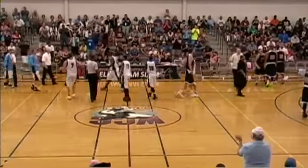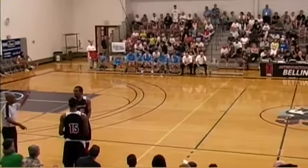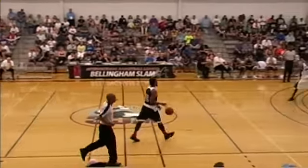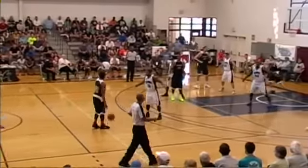14-point lead, 80-66. Drew Reddy, Mo Anderson, Paul Halford, Blake Poole, and Jacob Stevenson. The starting 5 here for the Slam in this IBL championship game.